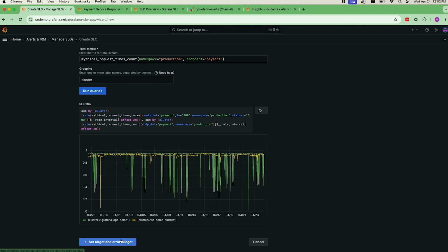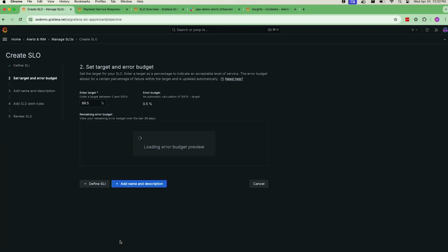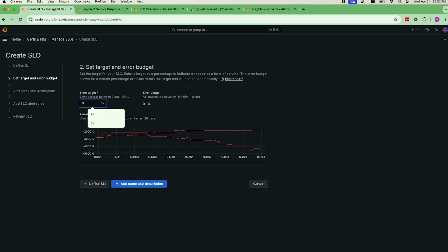Okay, so with that set, the next thing I'm going to do is click through. And we're going to set a target and an error budget. By default, we provide 99.5, but you can adjust this, as we also give you a preview for how this will perform. As you can see, this would not go very well. So I'm just going to adjust this down.